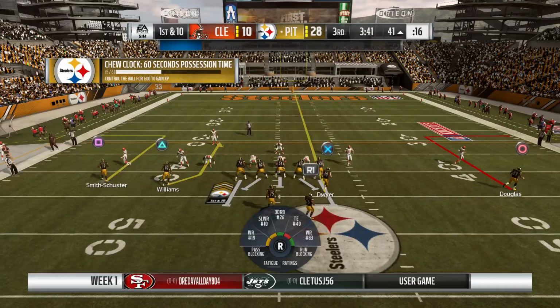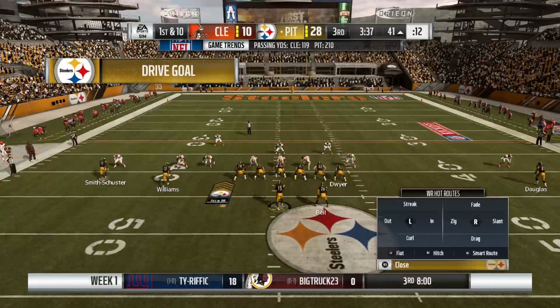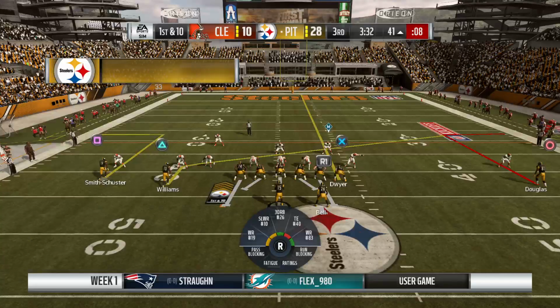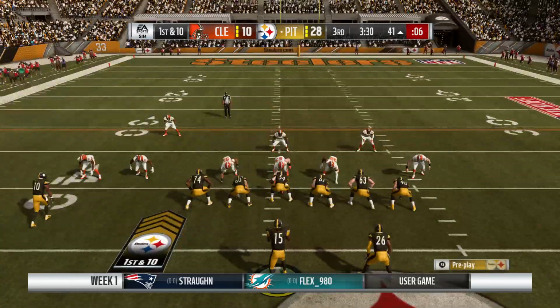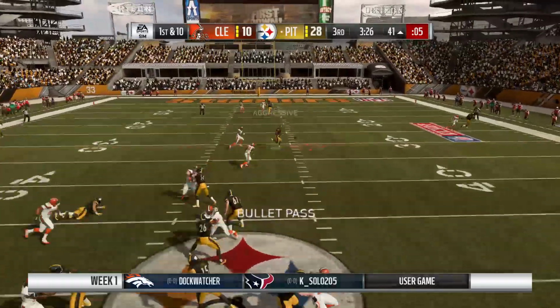Flex round! Flex round! Let's go! Brad 38! Brad 38!